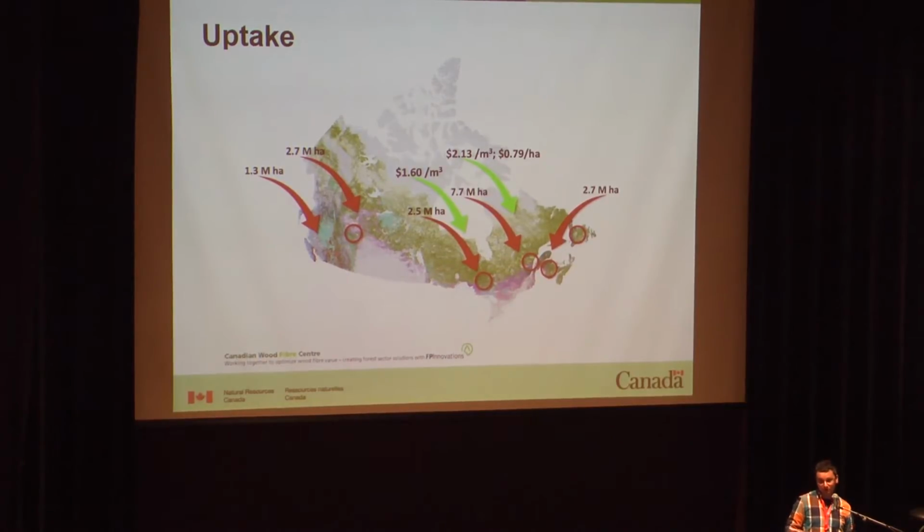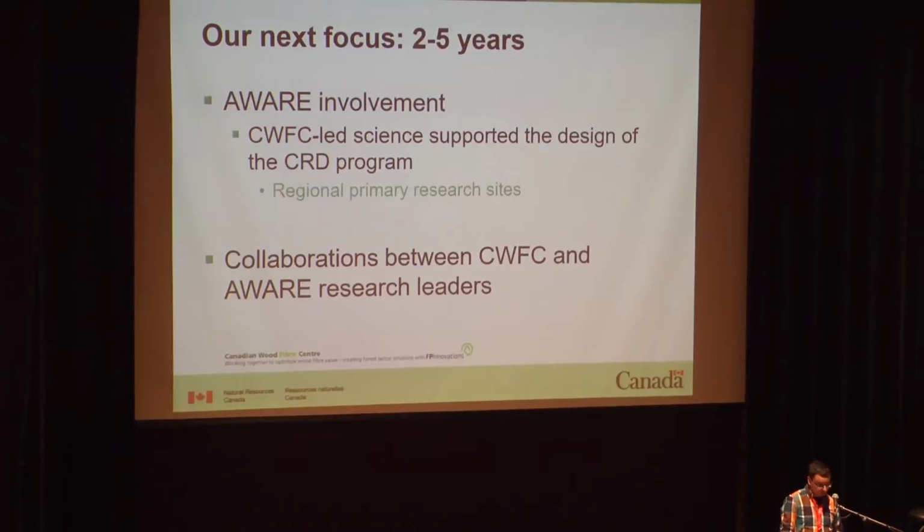And in Quebec, we're roughly about $2.13 per cubic meter and 79 cents per hectare. Sorry, it's not by square kilometer, it's by hectare. So that bore fruit. That research gave some spin-offs.